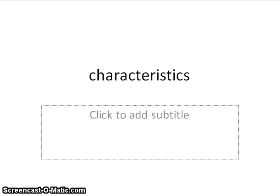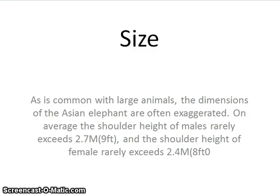Some characteristics about the elephant. The size. As is common with large animals, the dimensions of the Asian elephant are often exaggerated. On average, the shoulder height of males rarely exceeds 2.7 meters, 9 feet, and the shoulder height of a female rarely exceeds 2.4 meters, 8 feet.